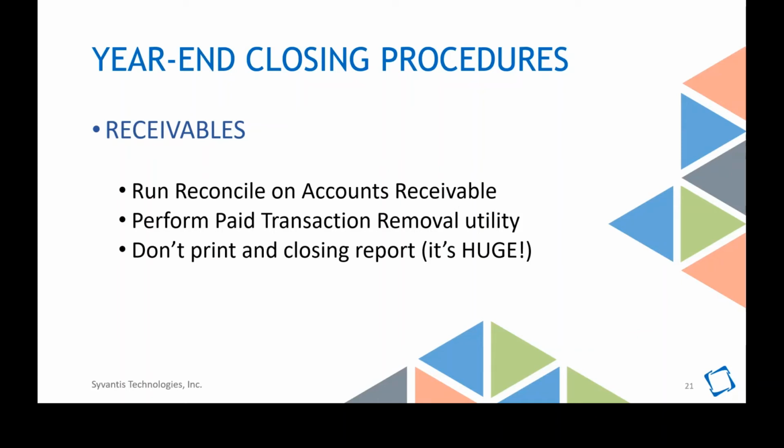Receivables. So the next thing you're going to do is close receivables. I do recommend running a reconcile on accounts receivable before you close. And again, all that reconcile on accounts receivable is going to do is recalculate the aging buckets. Sometimes something will get not right in the database and it'll just recalculate it, make sure everything's in the right buckets.